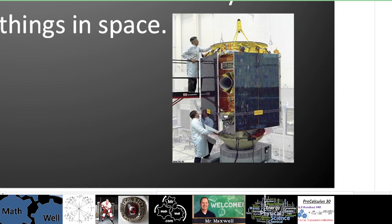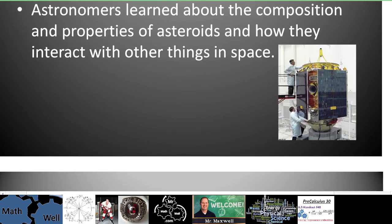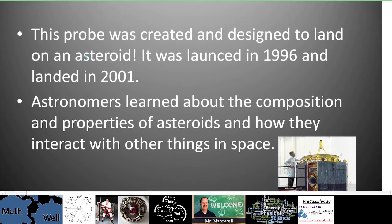I didn't really find any credible pictures from this probe that were actually of an asteroid. It was mainly artist conceptions. But the Near Earth Asteroid Rendezvous is something you could look up. So your blank there would be asteroid. It was launched in 96, landed in 2001. Astronomers learned about composition. Composition is the fancy word for what the asteroid would be composed of. What something is composed of would be its composition. So what is it made of? And the properties of asteroids.